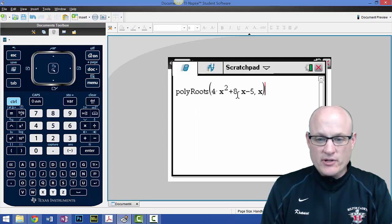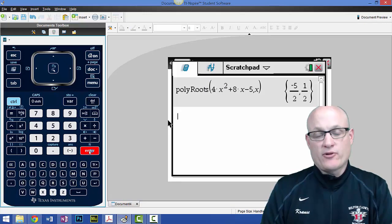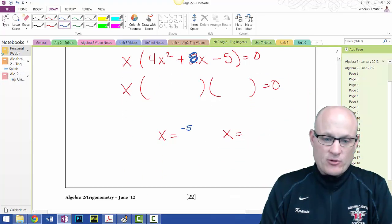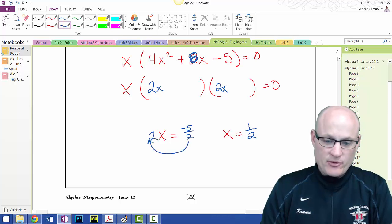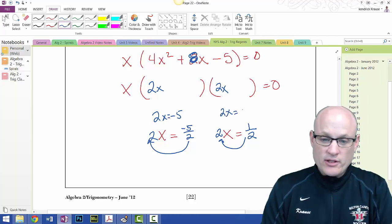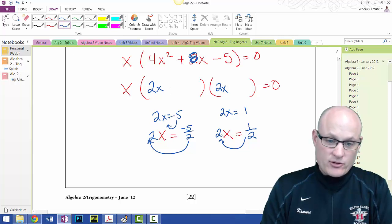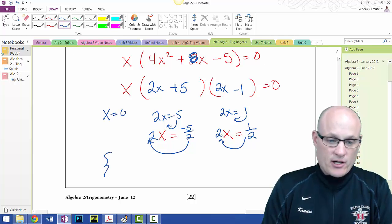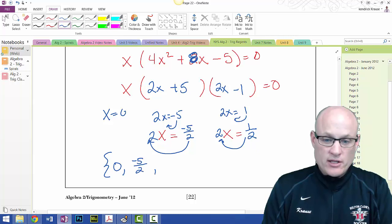And it says, is that it? 4x squared plus 8x minus 5? Yes, that's it. Those are your two answers, negative 5 over 2 and 1/2. So you come down here and say, okay, I've got negative 5 over 2, and I've got 1/2. Well, that just means it's going to be 2x and 2x. Because I bring this 2 over here, that makes 2x. I'll bring this 2 over here, that gives me 2x. So now I've got 2x equals negative 5, and 2x equals 1. Now to bring it back, bring the 5 over, I get 2x plus 5. Bring that 1 over, I get 2x minus 1. And so there's the factoring, and here are your answers. X equals, and we also have this answer, x equals 0. So my three answers are 0, negative 5 over 2, and 1/2.